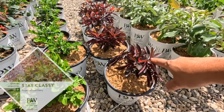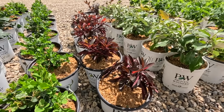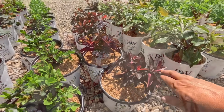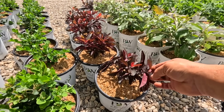And then this is the Stay Classy Sand Cherry, which I have a very limited amount of experience with, but I like that these stay smaller than the older varieties at 3 to 4 feet tall and 4 feet wide. They just add that beautiful depth of color into a flower bed, which I think is needed in a lot of spots, at least in my own garden. Zone 2 through 8, incredibly winter hardy, and they bloom light pink to white blooms in the spring.